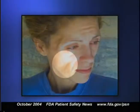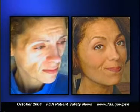Sculptra is injected into the deep dermis, or the subcutaneous layer around the area of fat loss in the face. The effect can take several weeks to become evident, and 3 to 6 treatment sessions may be needed to achieve the desired result. The treatment can last up to 2 years. Touch-up treatments may be needed from time to time to maintain the effect.